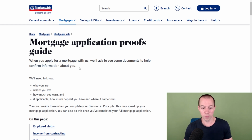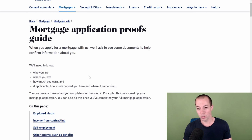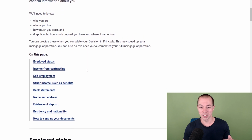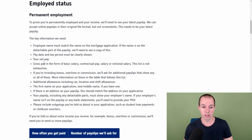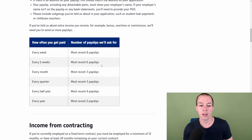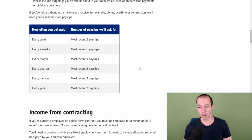Before I get into this too much further, I just want to say, as a self-employed person, get used to being discriminated against by mortgage lenders, because as soon as you say you're self-employed, their criteria changes massively. If someone's employed and they want to get a mortgage, they'll go to the mortgage lender and give them all of the usual details. Then, to back up their proof of income, the mortgage lender will say, we want payslips. Usually they'll ask for 3 months of payslips.